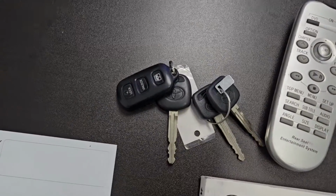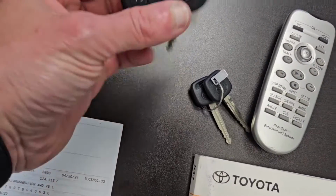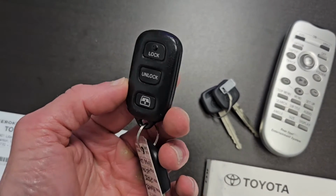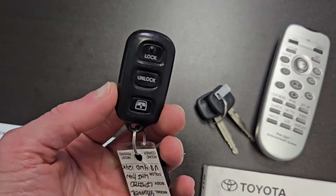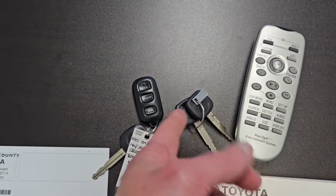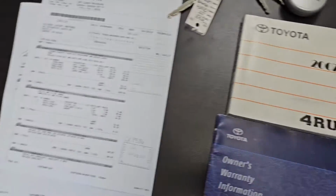We do have 3 keys. All of them are master keys and 1 remote. So you can buy these remotes on Amazon. So whoever does buy this, you can program these yourself from your house. And they're about $20 for 2 of them. So if you wanted to have 2 more remotes, you could do that with the master keys we have there.